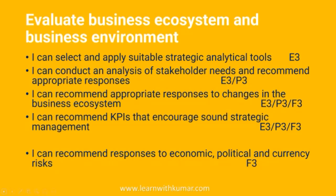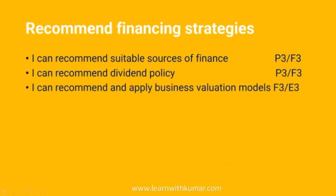We know we have certain objectives to achieve, so we need to measure it. So we have to put KPIs at top level. I can recommend responses to economic, political, and currency risk. Risk management. So important. We have one big P3 pillar all about risk management. We need to apply those things into our case study scenario.